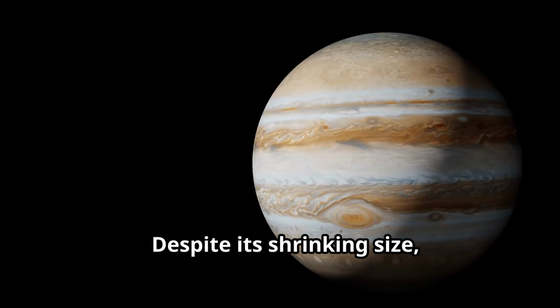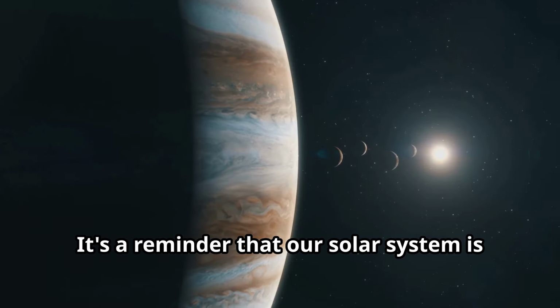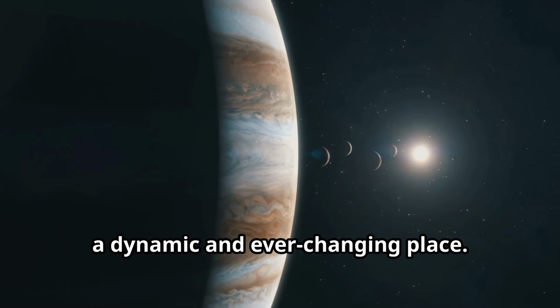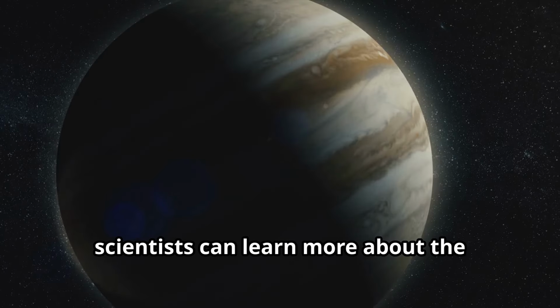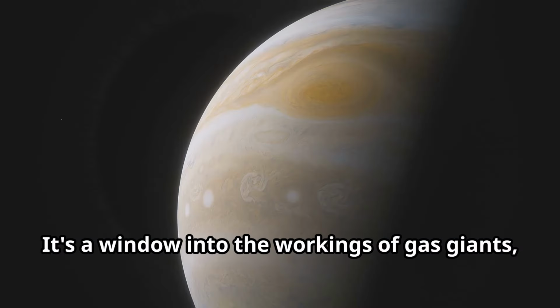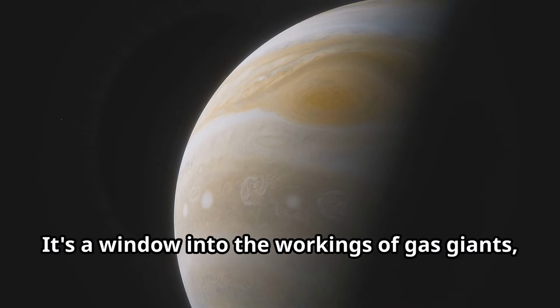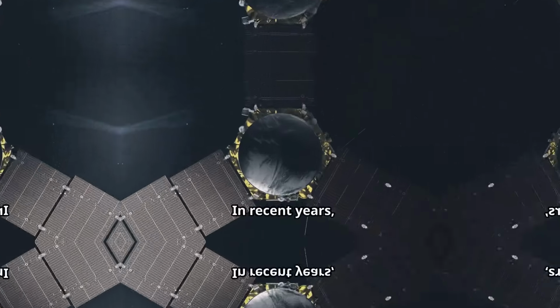Despite its shrinking size, the Great Red Spot remains a formidable storm. It's a reminder that our solar system is a dynamic and ever-changing place. By studying this giant storm, scientists can learn more about the dynamics of planetary atmospheres. It's a window into the workings of gas giants, not just in our solar system, but potentially around other stars as well.